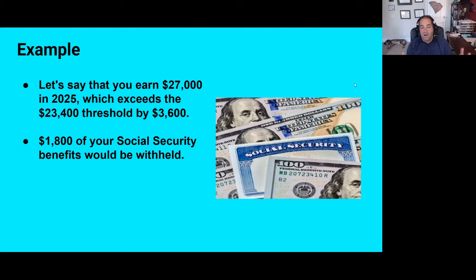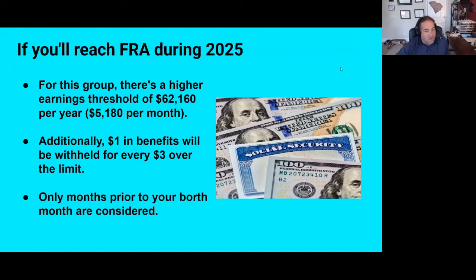It's not like a little bit here and there. So that's how that works. Now, that limit's gone up considerably. It was well under $20,000 just a few years ago. So you can earn more and still collect Social Security.